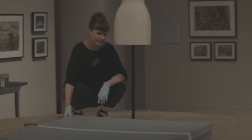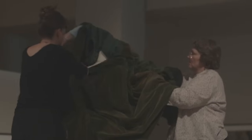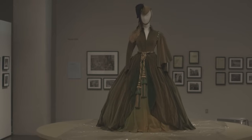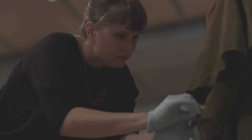75 years after Gone with the Wind's release, a new generation of fans are getting exposed to the film for the first time. Many are drawn to it by the dazzling costumes. 5 of Scarlett O'Hara's dresses are on display at the University of Texas. Jill Morena is the curator in charge of preserving these costumes.